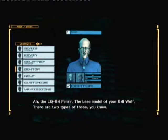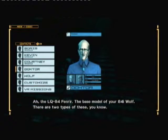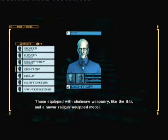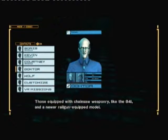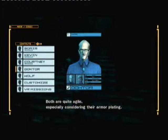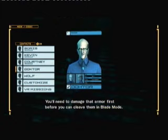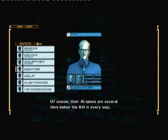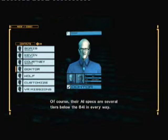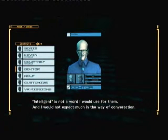Ah, the LQ-84 Fenrir, the base model of your 84i Wolf. There are two types of these, you know. Those equipped with chainsaw weaponry like the 84i, and the newer railgun-equipped model. Both are quite agile, especially considering their armor plating. You will need to damage that armor first before you can cleave them in blade mode. Of course, their AI specs are several tiers below the 84i in every way. Intelligent is not a word I would use for them, and I would not expect much in the way of conversation.